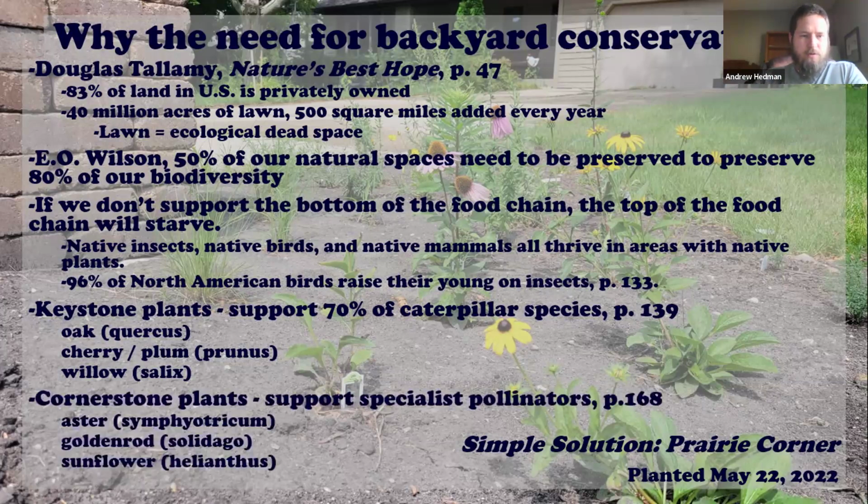And then if you want to get into flowers, you have what some people consider cornerstone plants. And what these do is they support specialist pollinators. So what that means is, let's take a bee, for example. There are certain types of bees that will only use certain genera of flowers to gather nectar from. So here we have your aster flowers, your goldenrods, and your sunflowers. Now, the cool thing about goldenrods and sunflowers is they can also be considered keystone plants in that they support multiples of caterpillars as well. So when I'm designing landscaping, I always want to include goldenrod, sunflowers, and asters if I can. And then if not present already, I also want to include an oak, cherry, plum, or willow, just because that's the best basic foundation of supporting the local ecosystem.